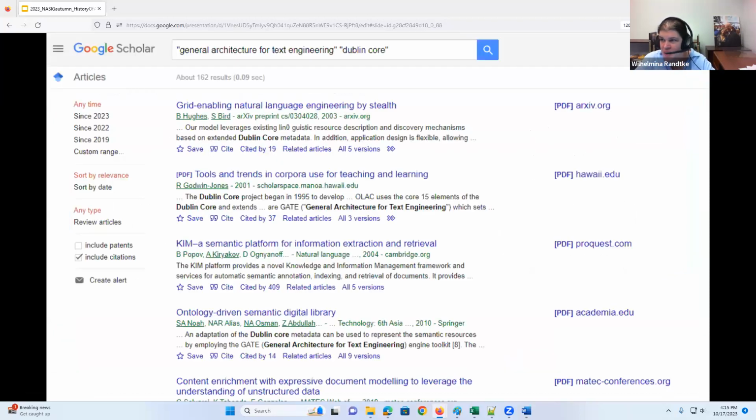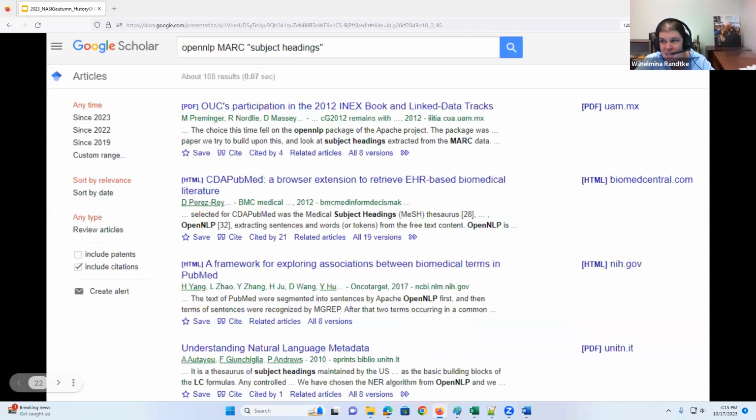So for example, there's general architecture for text engineering in Dublin Core, and it looks like there's some resources here about maybe metadata creation, OpenNLP, MARC, and subject headings, and it looks like there are resources about using machine learning to generate metadata.